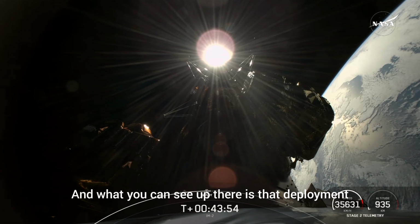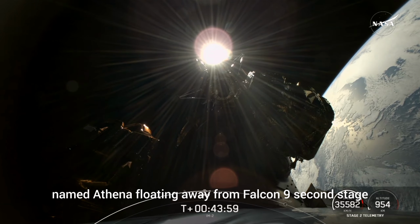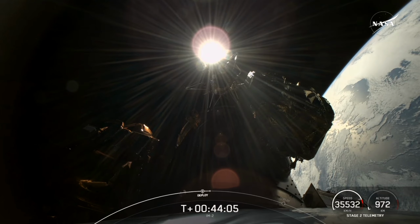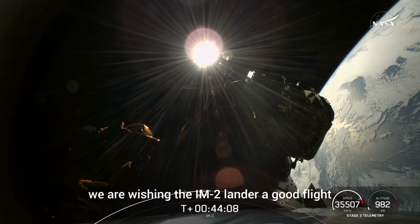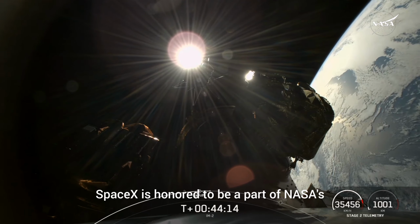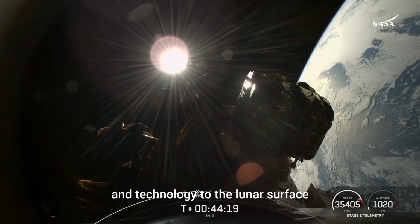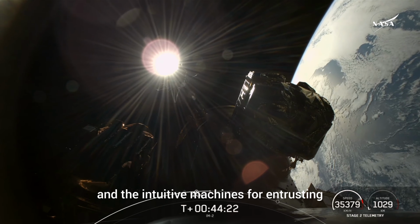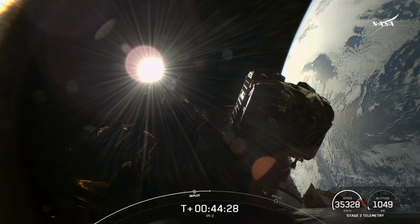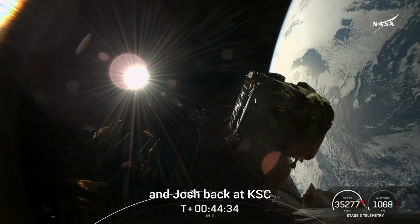There is that deployment. You can see IM-2 Nova C lunar lander named Athena floating away from Falcon 9's second stage, confirming spacecraft separation. Now, from all of us here at SpaceX, we are wishing the IM-2 lander a good flight and safe travels. SpaceX is honored to be a part of NASA's Commercial Lunar Payload Services Initiative to deliver science and technology to the lunar surface, and we thank NASA and Intuitive Machines for entrusting us with today's historic mission to the moon. Now, while we wait for the next development, let's bring in Tahira and Josh back at KSC.